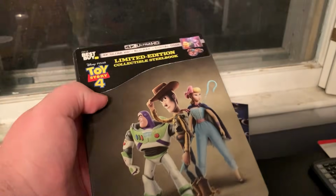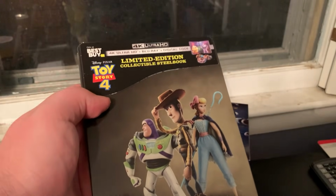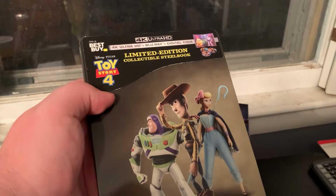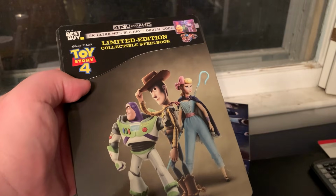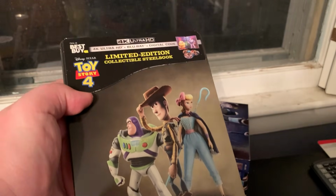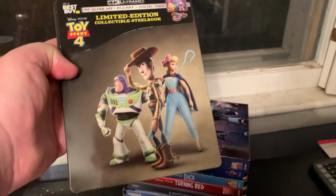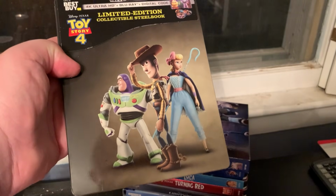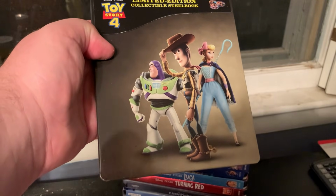I know a lot of people in recent years really don't like this movie. I think a lot of people were just not crazy about the idea of doing a fourth Toy Story, because so many people said the ending of Toy Story 3 seemed like the perfect ending to the series, and that it just was not a smart idea to continue. But I personally really liked this film. I do have some issues with the story and everything, but I still give it a 10 out of 10, still think it's a masterpiece.